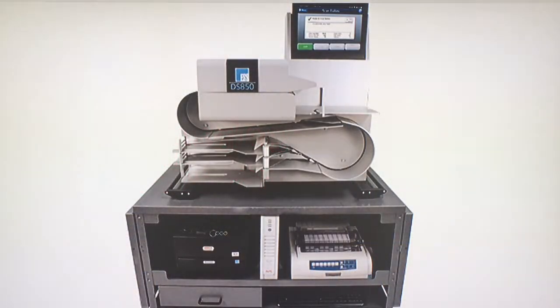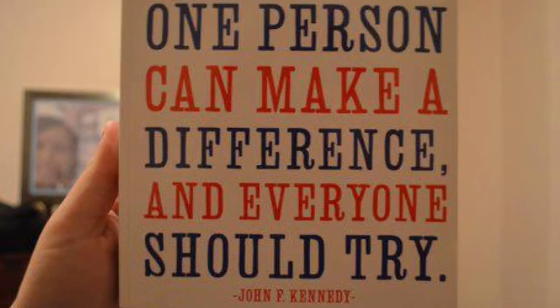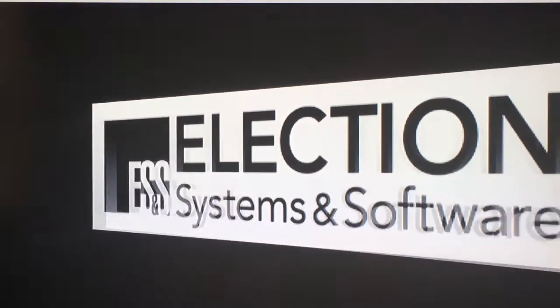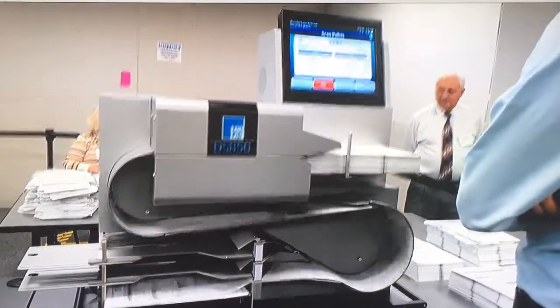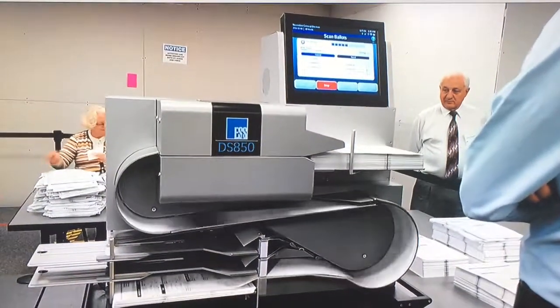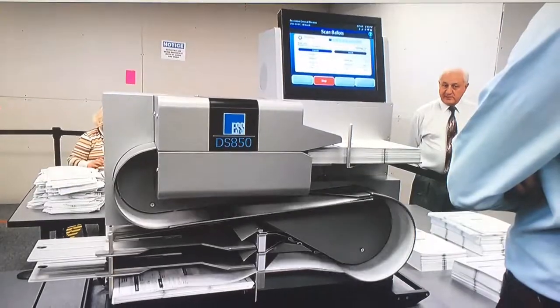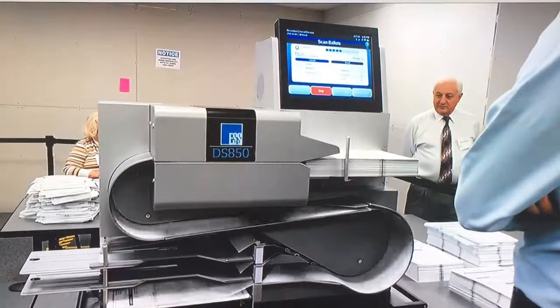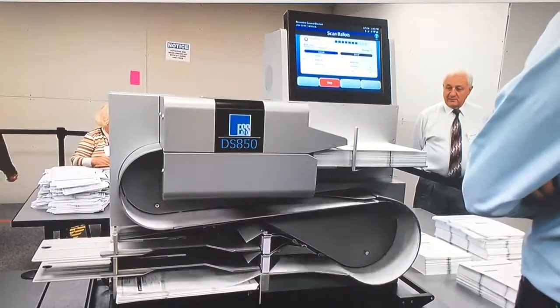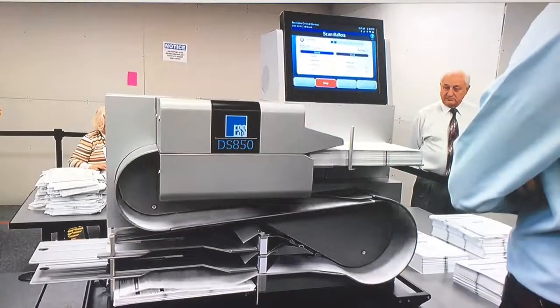What you're looking at on the screen is the new ES&S DS850 that I filmed in Waukesha, Wisconsin during the Stein recount, December of 2016. These digital scanners count about 300 ballots per minute. As the ballots go through the DS850, it takes a picture of both sides of the ballot. If the ballot image made is readable by using optical character recognition software known as OCR, and if it successfully lifts the data, it places the OCR data in a cast vote record, known as a CVR.